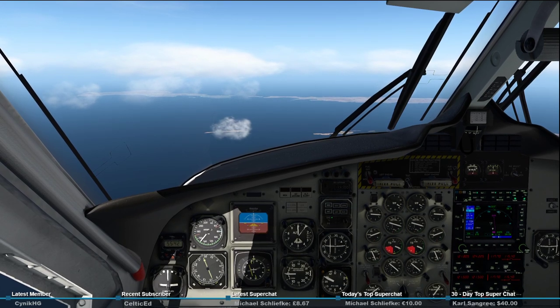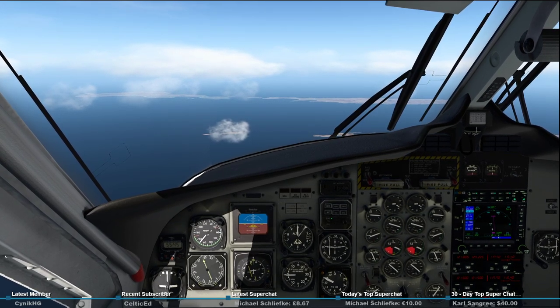Greg Scott says, purchase your flight deck to sim towels for the beach once you've landed. Very good.